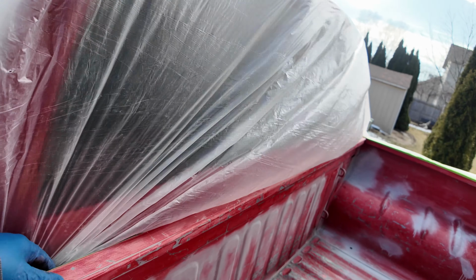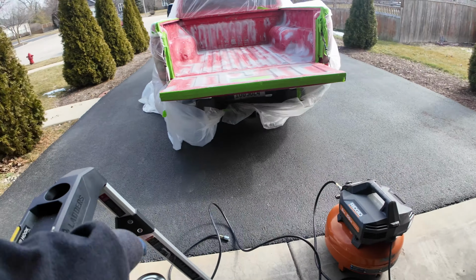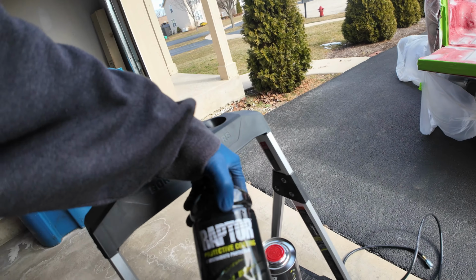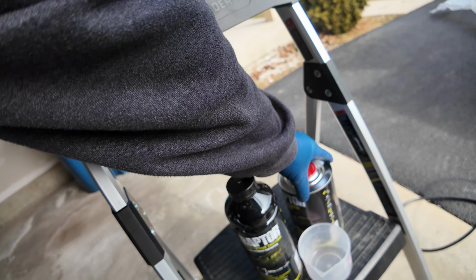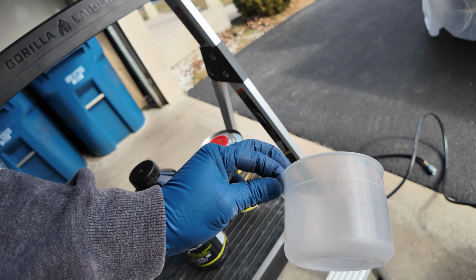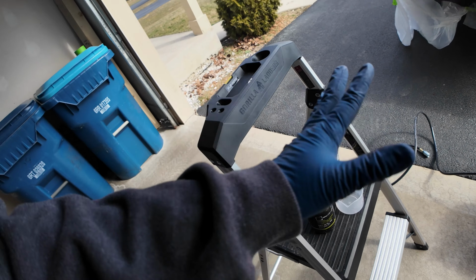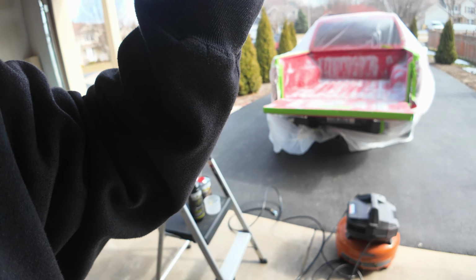Other than that, I've got everything else taped down, and we got our first bottle right here. This is the coating and the hardener, 8 ounces of this. Now this measuring cup came with the kit. So for 8 ounces, you fill up to that line, mix it into the bottle, shake it for about 2 minutes, and then start spraying.